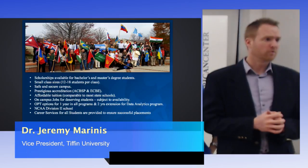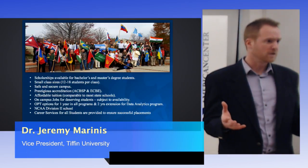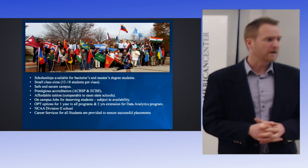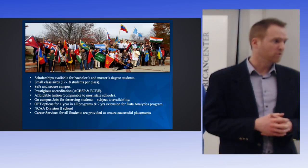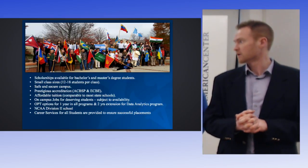Accreditation, that's another important factor. You want to ensure that the university that you're choosing is regionally accredited, and there are some additional accreditations that specific universities may have. For instance, Tiffin is ACBSP accredited, which is an additional business accreditation, okay?